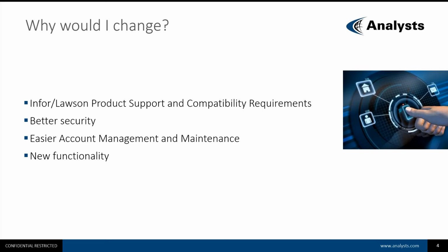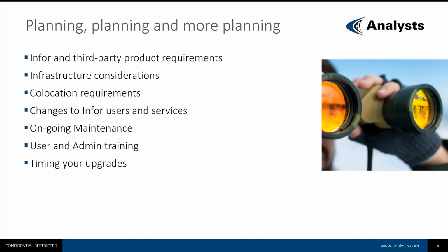You also will have easier account management and maintenance because you can enable and disable accounts directly in Windows instead of doing it in Lawson. And ADFS will allow you to implement new functionality. Some of it was difficult to accomplish without ADFS. One example of that is two-factor authentication, which is seamless in ADFS and is very difficult to implement with LSSSTS.